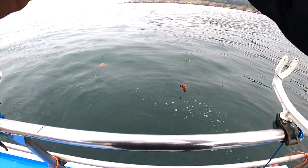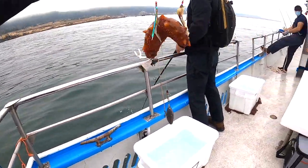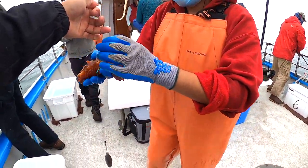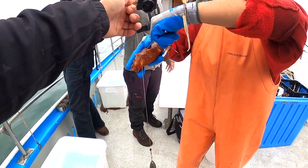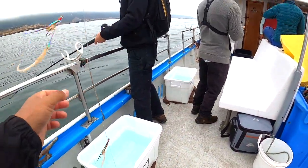Oh, I got a cucumber. Oh, wow. I think I got a rock. What is that? It's a cucumber, yeah. Do you guys count that one too? I don't think we do. Unfortunately. Wow. That's nice. Cucumber right there. Yeah. Quick snack.